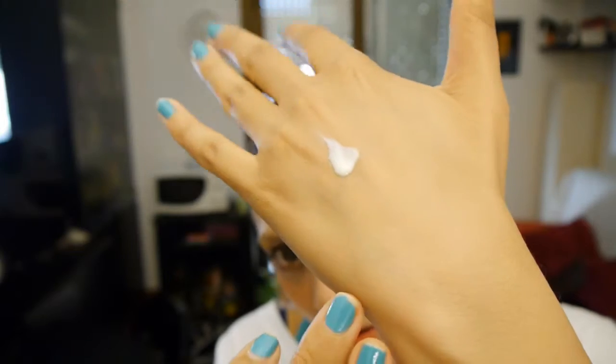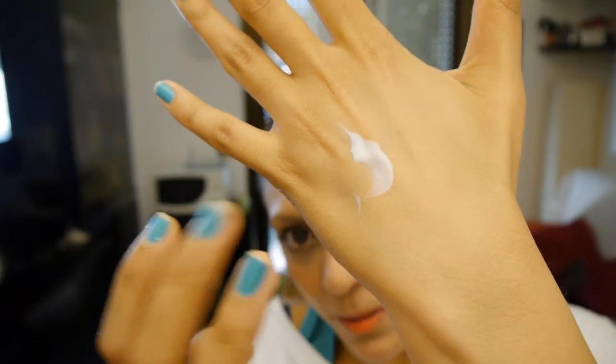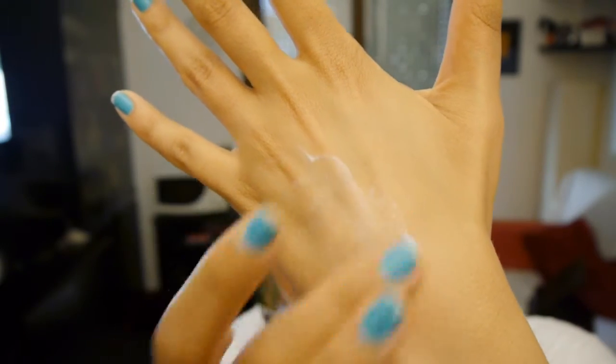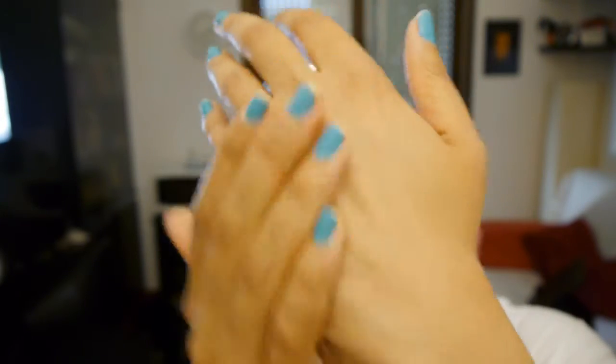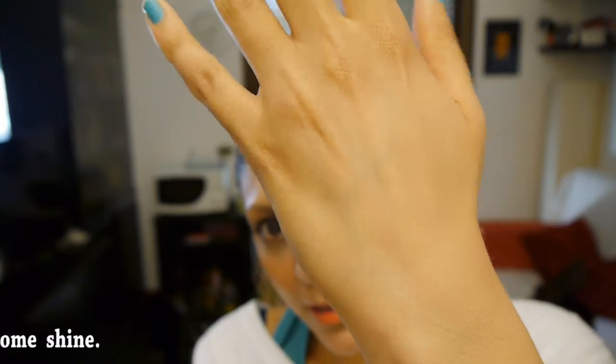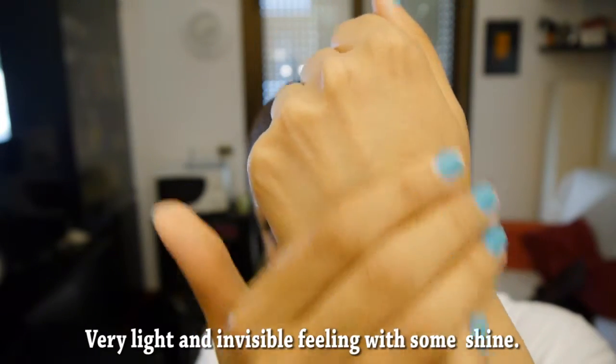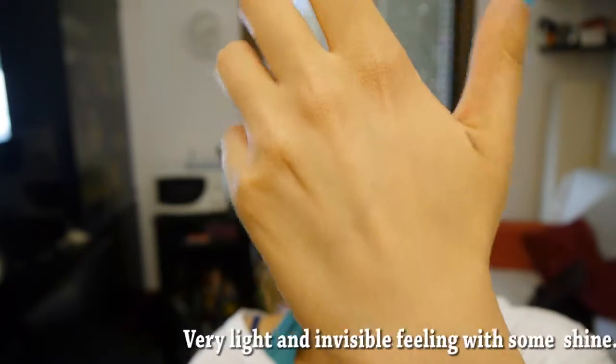Okay, so this time it came out looking more like a fluid, but sometimes it comes out with oil and some cream, and then you have to mix it. This time it's already mixed. So yes, it's very runny, very easily spreadable. I'm not sure if you're going to be able to tell that it leaves a bit of a shine though. But other than that, it's very comfortable feeling.